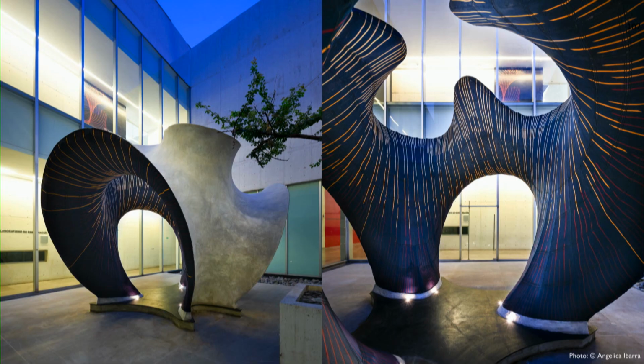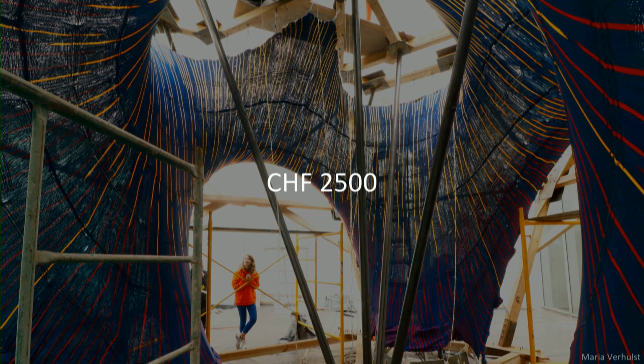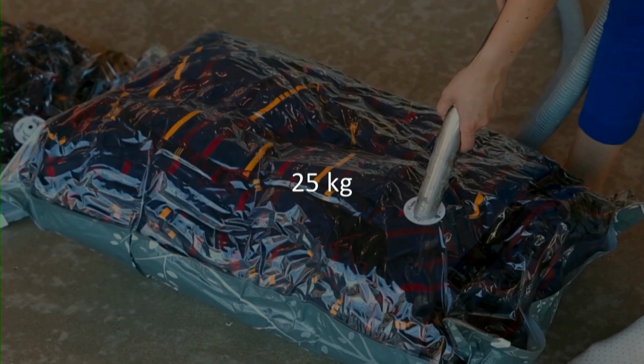So that brings me to the conclusion. I wanted to leave you with just a few takeaways from this project. Excluding the timber frame, which we hope in the future could be something deployable or made based on standard elements that could be reused for each project, the cable net and textile costs 2,500 francs for 50 square meters. I think that's about 2,000 British pounds, I'm not sure of the conversion, but I'll say that.